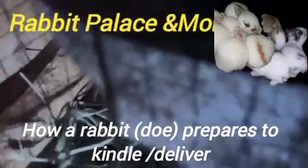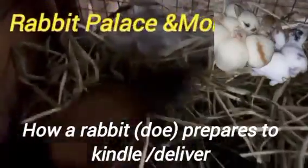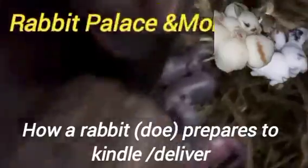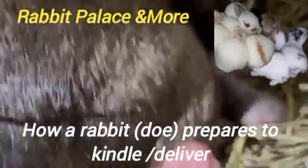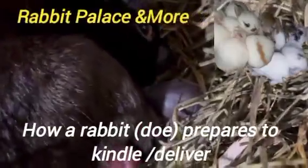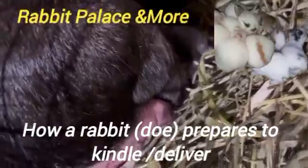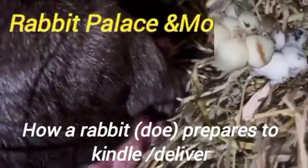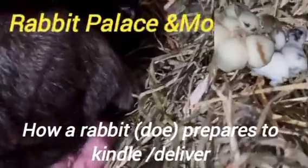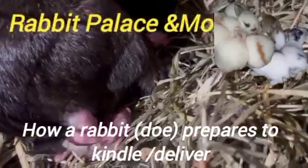So after it has done that, the next thing will be that it will remove its fur. You see it removing its fur, as you can see on the page. Because this one is dark, when you are looking on top of the grass, you'll be seeing some dark fur around. So it will remove its fur and put it inside there. So the moment you see it packing the dry grass with its mouth, and then removing the fur, usually from the breast area, you know that it is about to deliver. So it will necessitate that you put your eyes on it.